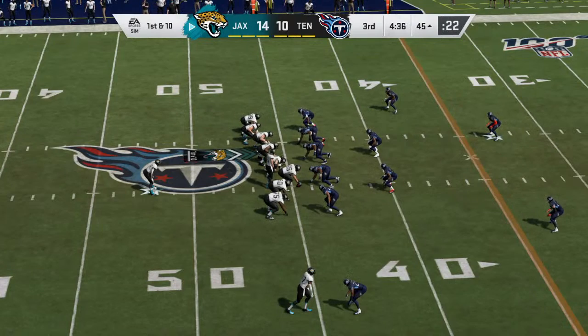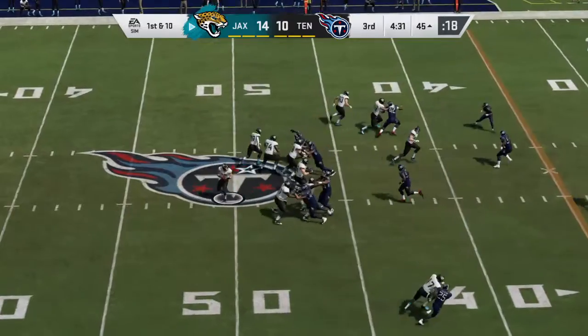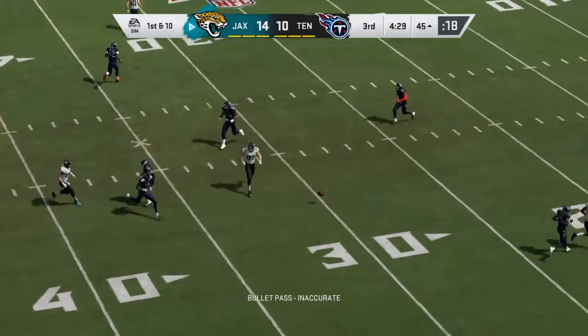How about that last run? Set him up, looked like he's going to drop the hammer, but gave a little wiggle, a little shake. And what did he do, partner? Left the defender right there in his wake.